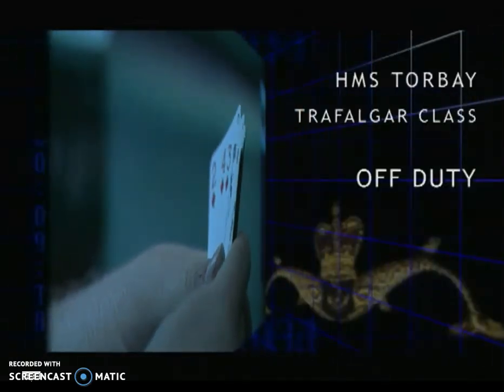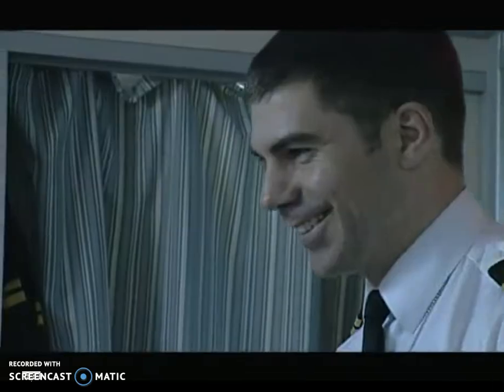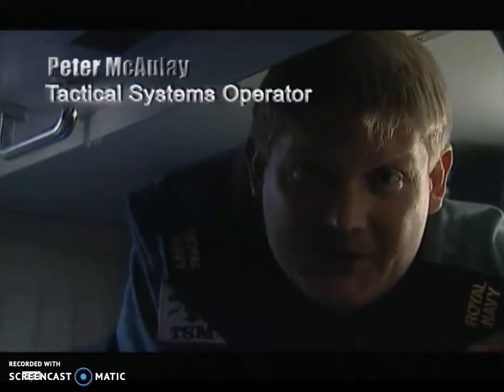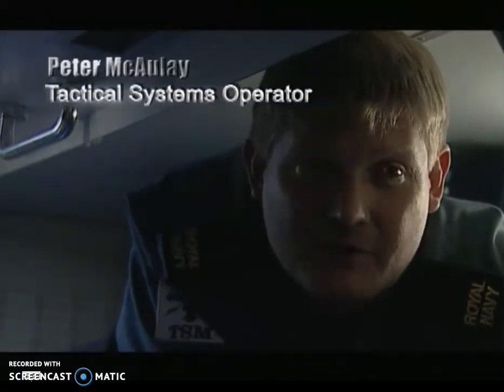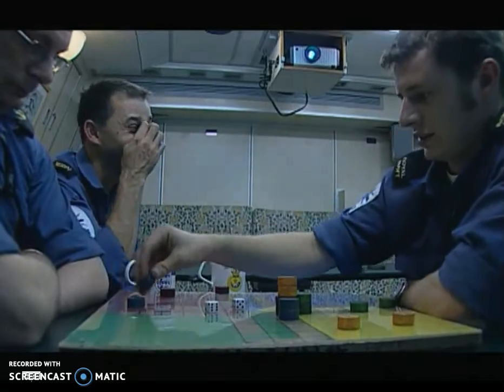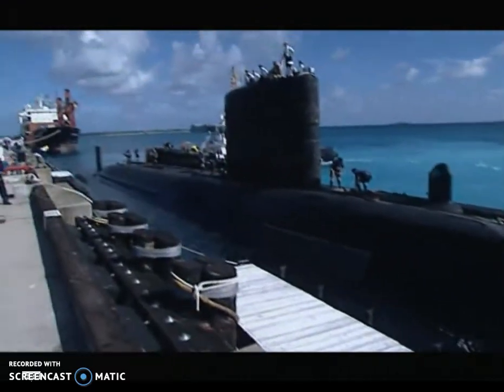The junior rates, senior rates and officers each have their own mess where they can relax. It's extremely good banter. It's part of the thing that makes it worthwhile. When you're sitting in the mess and everybody's having a laugh and a joke, it's good fun. And you don't notice the time pass. When you're not on duty, you get the chance to chill out and catch up on some sleep, watch a film and look forward to the next foreign visit. It is work hard, play hard.